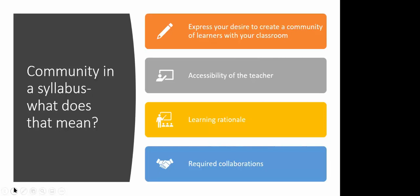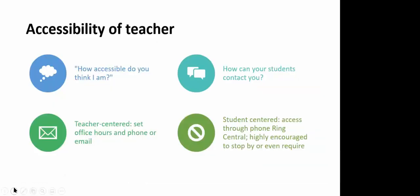So your syllabus is an opportunity to communicate, or reiterate, some of the things that you may already be telling them in class. If you were to survey your students and ask them, how accessible do you think I am? What would their response be? Would it be very accessible? Not accessible at all? Somewhat accessible? In other words, how can your students contact you?